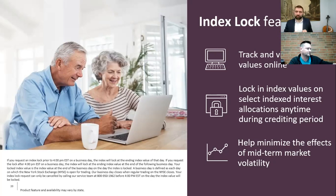So really quick, yes, it is a mouthful. Going back to annual point to point. Remember, the idea is all they're looking at is one point and then the other point, and that's a whole year time period. A lot of stuff can happen in between that year. What's happening with an index lock feature is that you can track that, and if it spikes at a certain point in the middle of the point-to-point strategy, you can lock in that rate. Now, you can't participate in the rest of the year. So if it goes higher than that, you can't change it. You're locked.